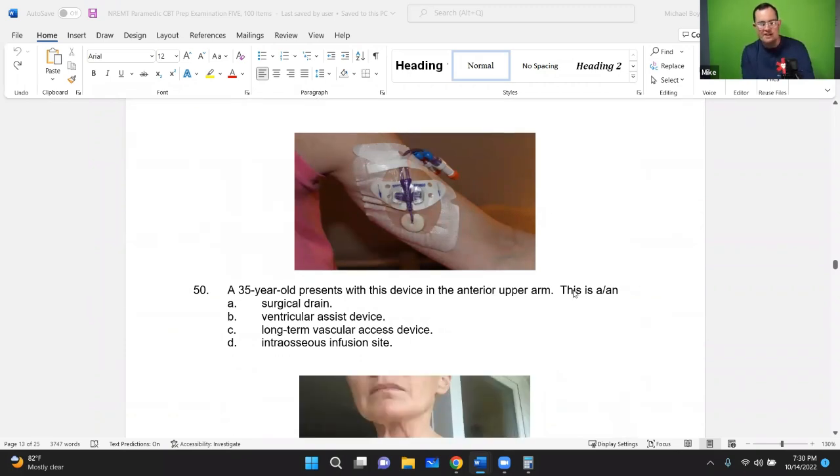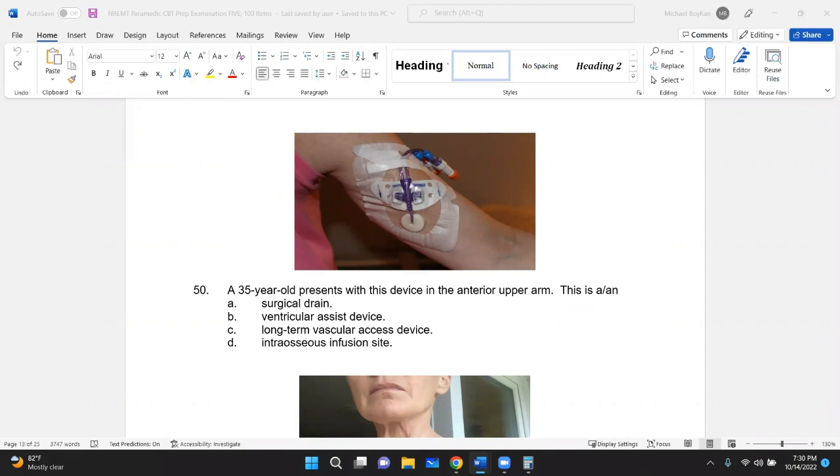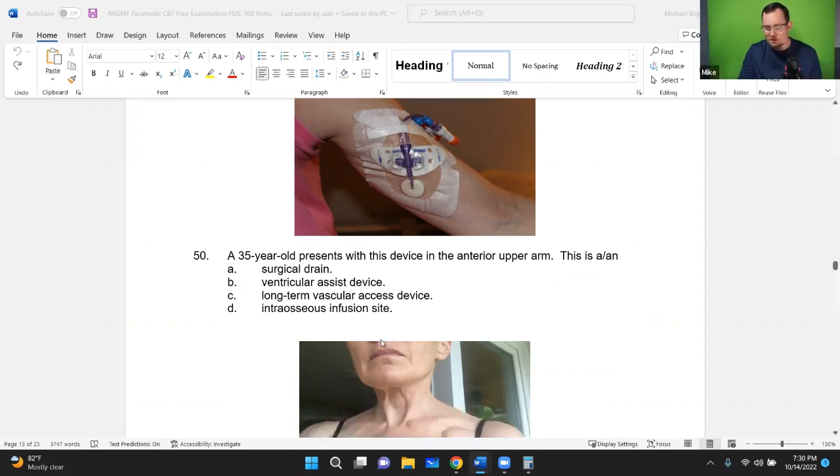A 35-year-old presents with this device on their upper arm. What are we looking at? Long-term vascular access. What kind of vascular access is that? A PICC line. That's a PICC, yeah. Good.